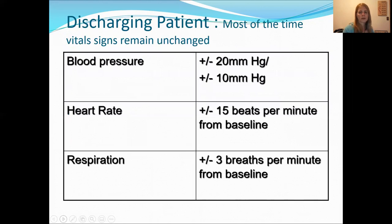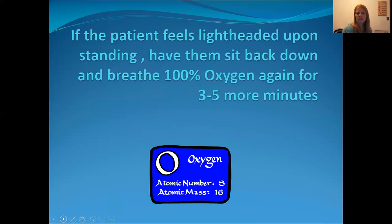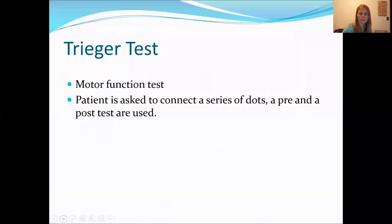Discharging the patient, the blood pressure should be pretty close to where you started. Heart rate should be pretty close to where you started, and respirations should be pretty close to where you started, within 3 breaths per minute, 15 beats per minute, and 10 to 20 millimeters of mercury for the blood pressure. Parameters could vary a little bit from those guidelines and be normal, but you want to make sure and monitor them and make sure that they're okay to go, just like with anesthesia when you sit somebody up. If a patient feels lightheaded when they stand up, have them sit back down and put the oxygen back on for a couple more minutes.